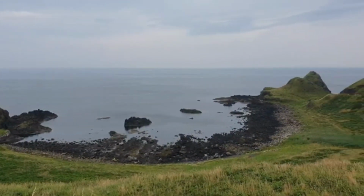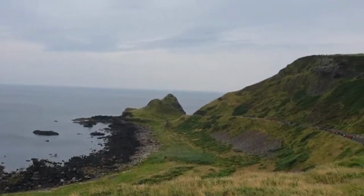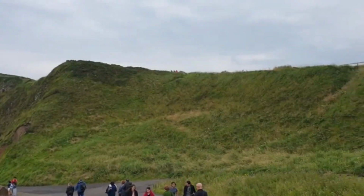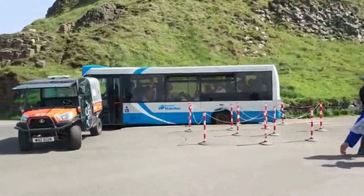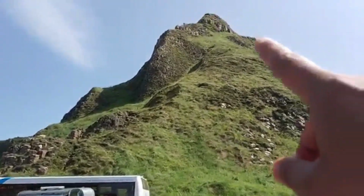As the basaltic lava flowed across the landscape, it came into contact with the cool waters of the sea. The rapid cooling of the lava caused it to solidify quickly, resulting in the formation of distinctive polygonal columns. These columns are the most prominent feature of the Giant's Causeway.